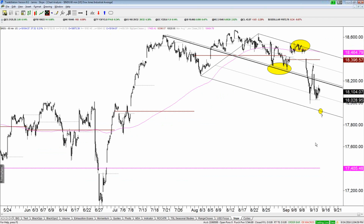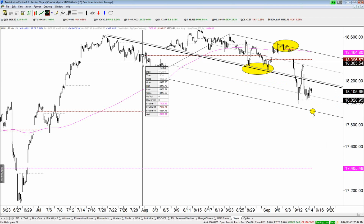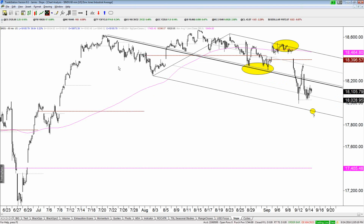Going back to that Dow chart, what I'm thinking here is that this could be a 1, 2, 3, 4, and you could end in a 5 down here at some point and then get another rebound, and that rebound would be the really big sell. This might take several days or even a week or so to set up, but this is something to track and keep an eye on.